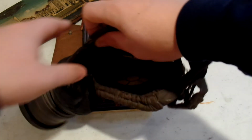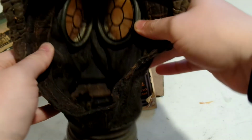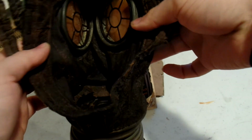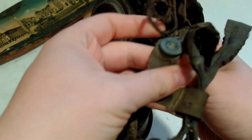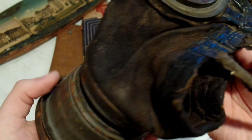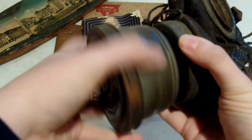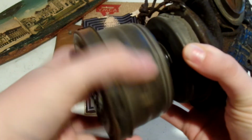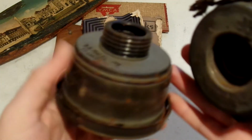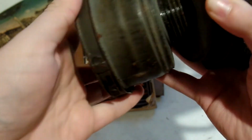It was full of dead bugs on the inside of the mask. I cleaned most, if not all, of those out. Both the eyepieces are intact, not broken at all. It's still got this little string on the top here. You don't often see that. So it's a really nice condition gas mask, actually. It looked a lot rougher, as you saw in that first photograph. And the filter still comes off. See the stamp on there.